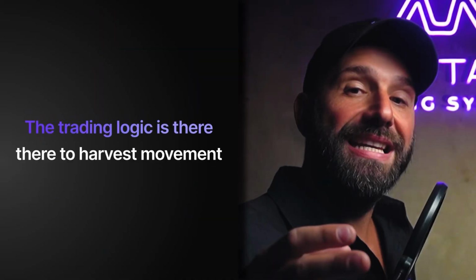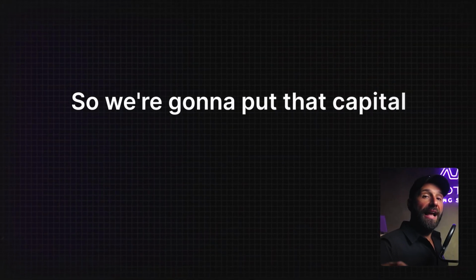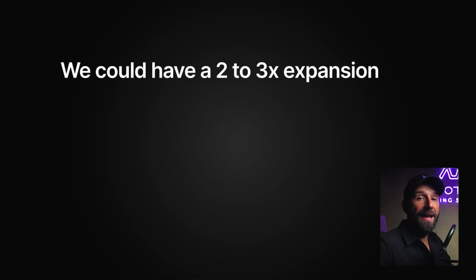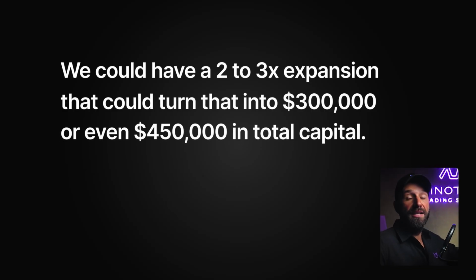The trading logic is there to harvest movement and of course manage the risk. And then the asset itself does the heavy lifting on the capital growth. And basically, here's what this would look like in practice. Let's just say someone starts with $150,000. So we're going to put that capital into something like Bitcoin or gold while the trading system operates alongside it. So over a full market cycle, we could have a 2 to 3x expansion that could turn that into $300,000 or even $450,000 in total capital.